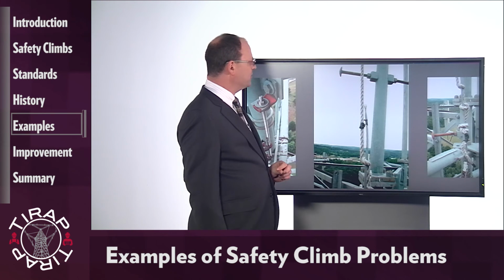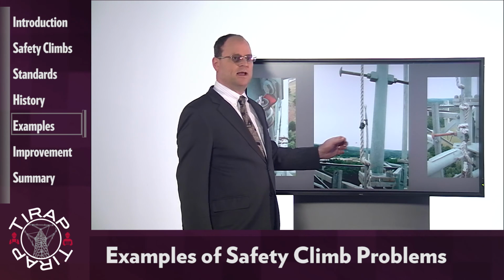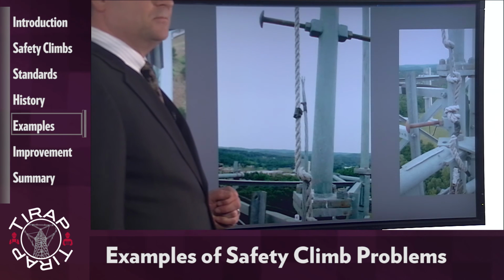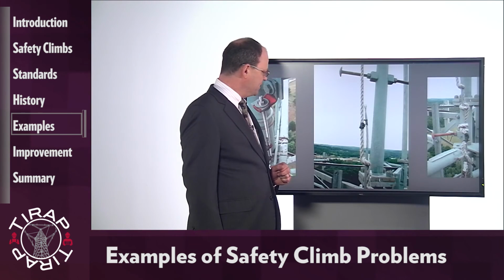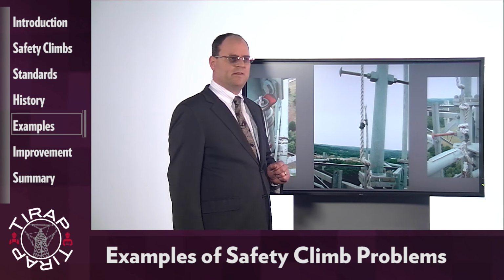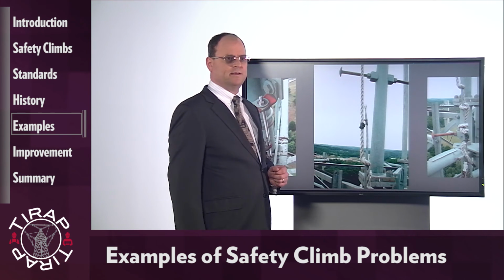This was left and found on a tower during an inspection. This is the top of the safety climb. It's supported with a rope. Just a rope, in the weather, in the sun, with a half hitch. Prosecutors are one thing. Family members are another. Come on, people. We can do better than this.